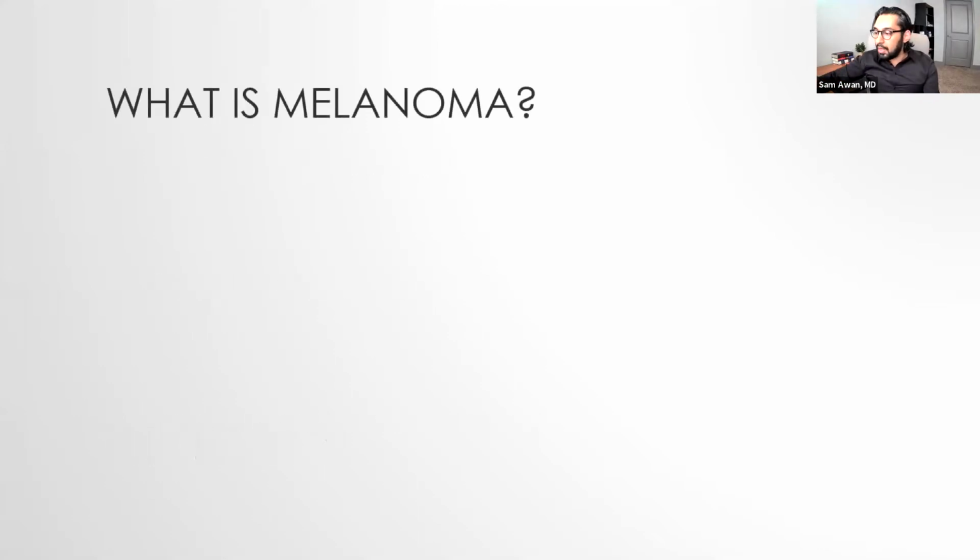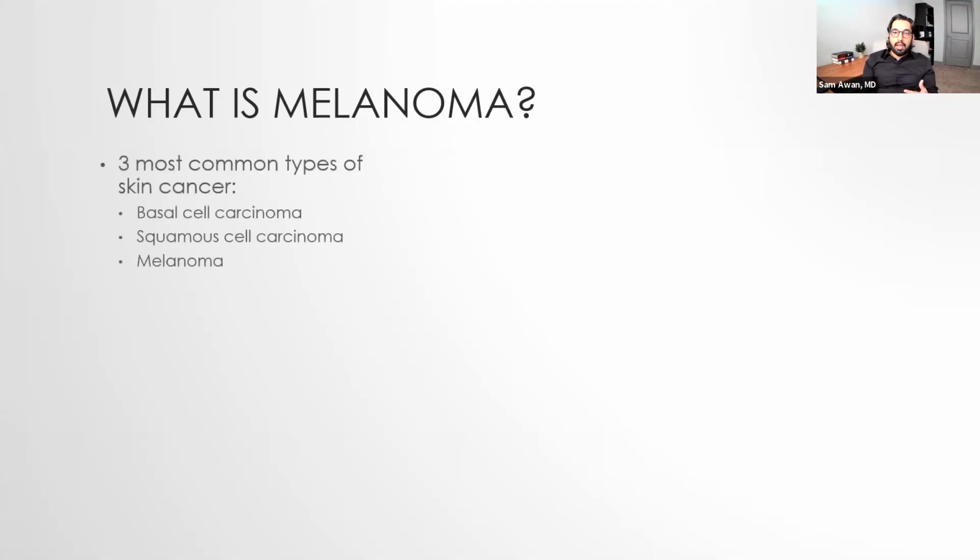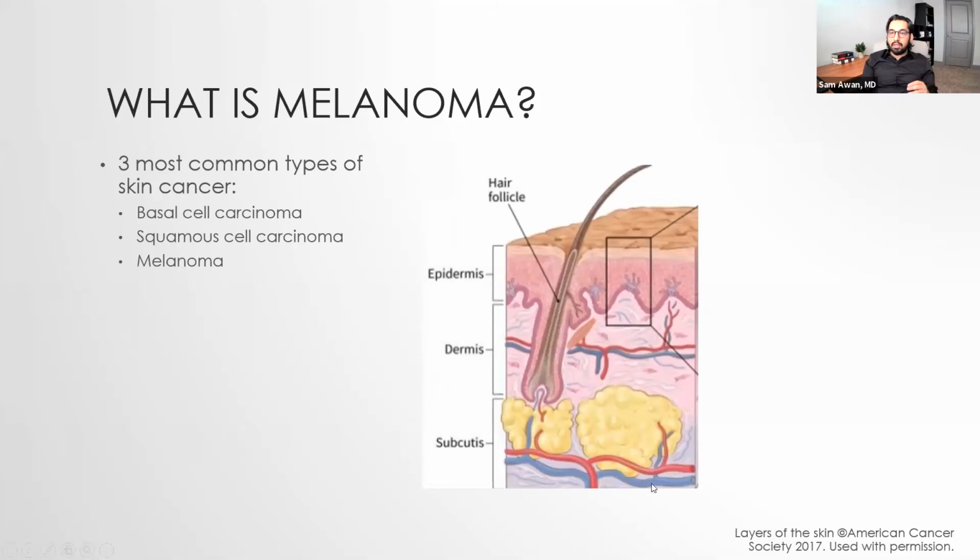So let's start with the absolute basics. What is melanoma? Well, malignancies are abnormal growths of a certain type of cell in your body. So the three most common types of skin cancer are basal cells, squamous cells, and melanoma in decreasing order of frequency. Now, if you look at a cross-section of the skin, you'll see that the skin has three layers: the epidermis up top, the dermis in the middle, and the subcutis or the fat below that.